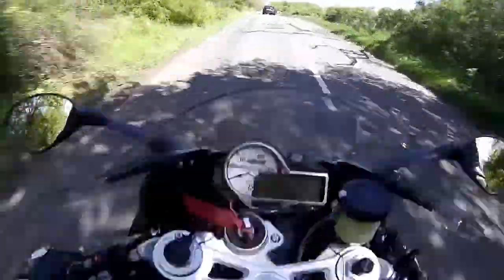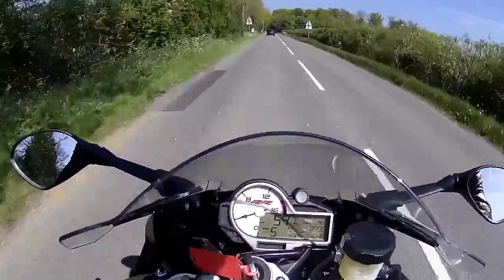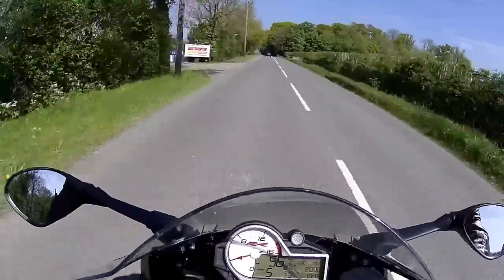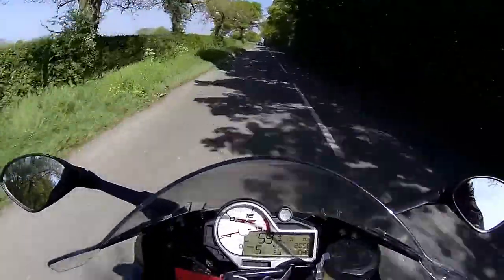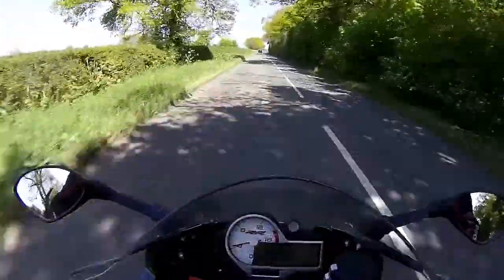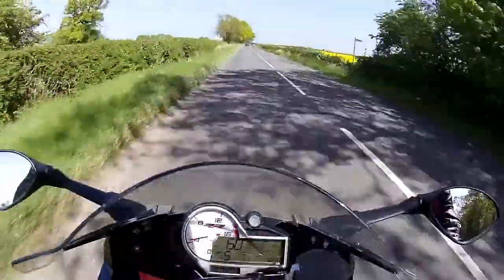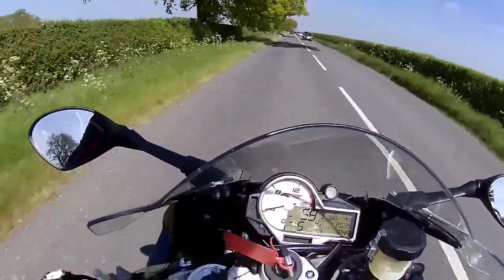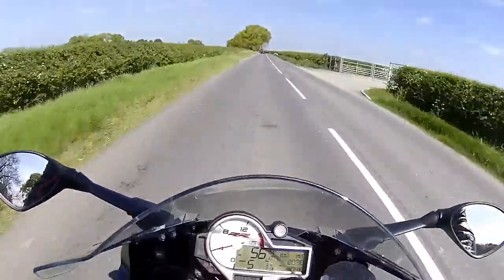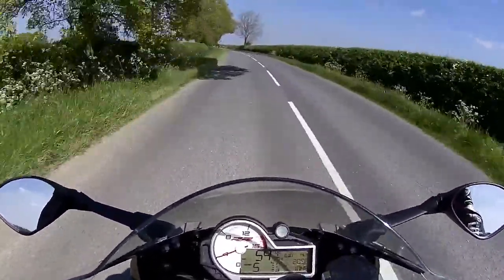Talking about comfort and how it fares, the seat actually feels quite comfy. It's definitely got some give in it, and where the tank meets the seat feels quite narrow, although it does open out quite a lot, so your legs are quite splayed. And as I am at the moment with my toes on the pegs, as you can see there, your feet are quite high, but it's not actually an uncomfortable position.